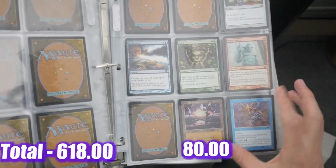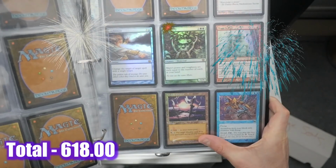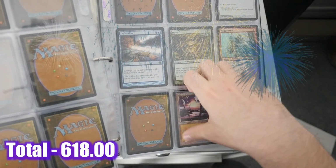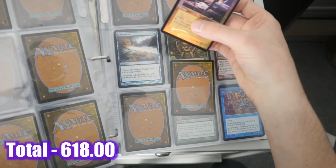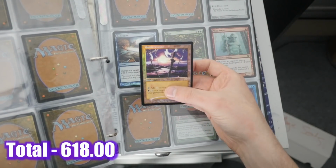Okay, oh, wow. Okay, Unholy Grotto. There we go. That's the money card right there. I did notice this in the listing, but let's see what the condition is like on this. And then I'll put it back in the binder. Whoa, that is mint. That is mint condition.